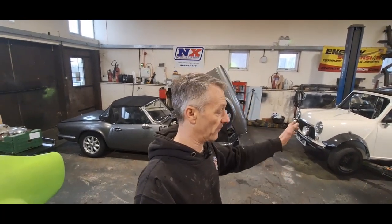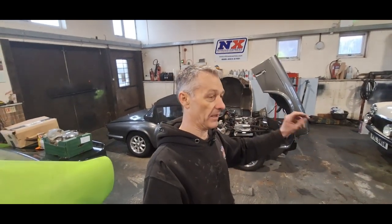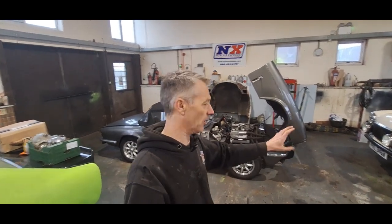So I will do that before that car leaves. It's still not ready to leave. It still needs stuff doing to it before it's able to even be driven. So it's got to sit on the ramp for a little while longer.